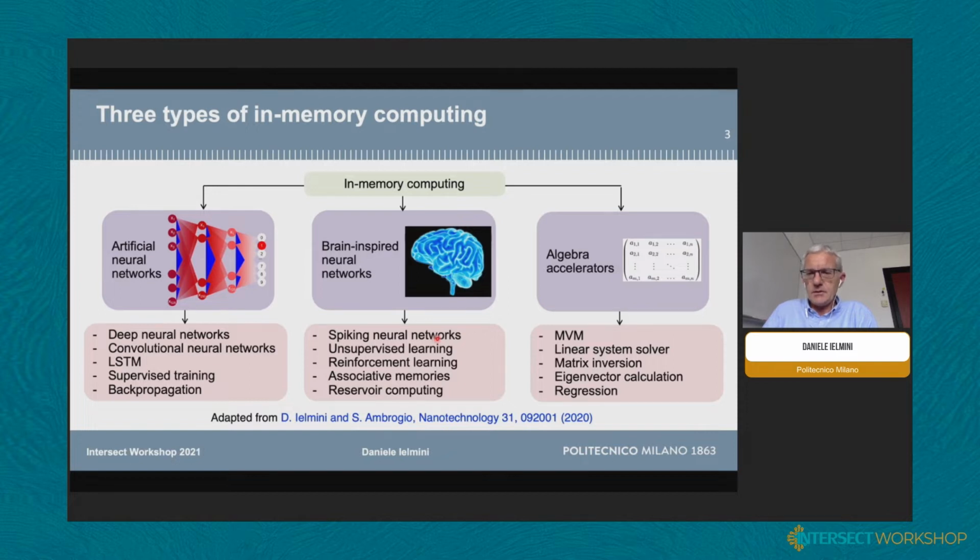And finally, last but not least, on the right, you can see the algebra accelerators, where basically the memory array is used pretty much as a physical matrix for executing and accelerating various linear algebra computation tasks, which are generally quite complicated, such as matrix-vector multiplication, solution of linear systems, matrix inversion, calculation of eigenvectors, and also regression, which is also the basis for many machine learning concepts.